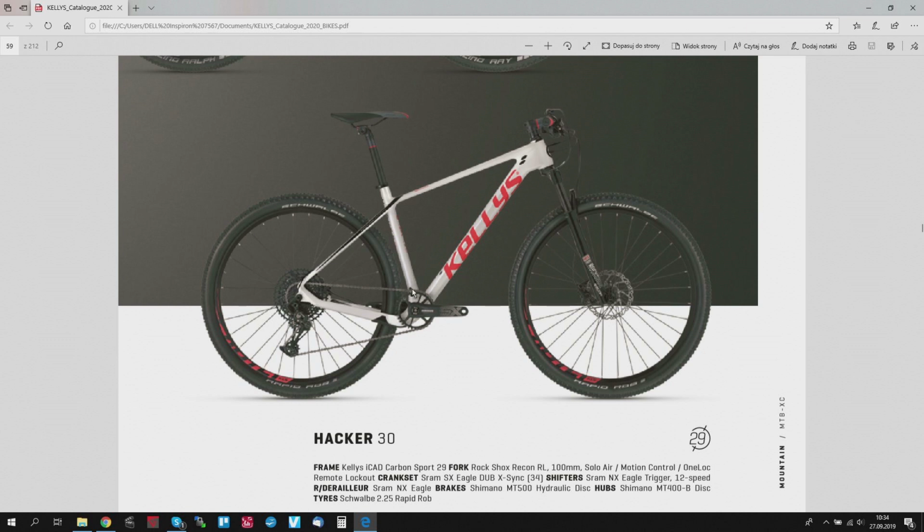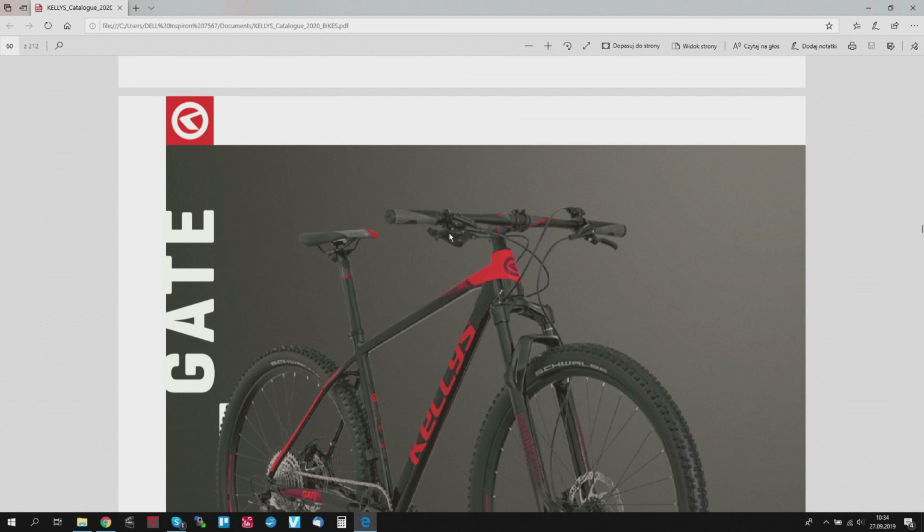You can have front derailleur, you can have dropper post on this bike. Sweet ride and beautiful looking. The white one is easy to spot on the peloton, so when your wife is going to cheer for you or just hand you the bottle with some drinks, she will notice, or anybody will notice you on this bike. Hacker 30, that's my choice. So these were the carbon hardtails.